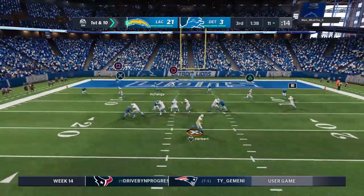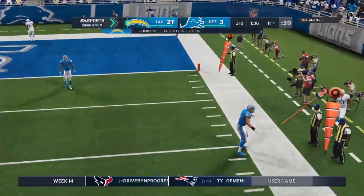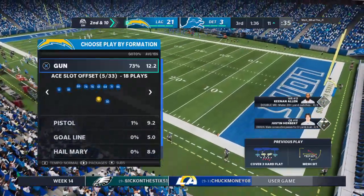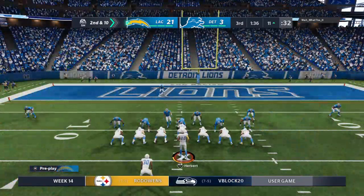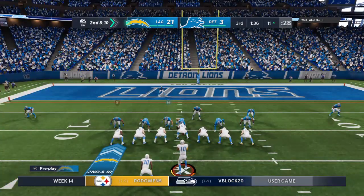Herbert on first down now. Flushed to his right, and he slings one that's incomplete. Yeah, that one sailed on him. You've got to make sure you give your receiver a chance to come down inbounds because they are very gifted. They'll make the circus catches, but they make them out of bounds. That does you no good.